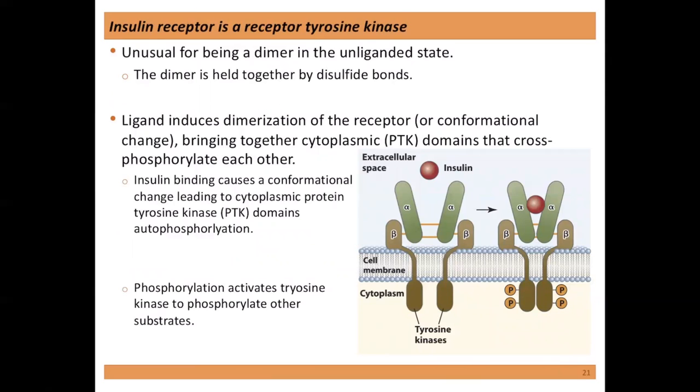This receptor tyrosine kinase, this RTK, is unusual for being a dimer in the unliganded state. A lot of these receptors will form a dimer once the ligand comes in. This one here is a dimer that is kept together by disulfide linkages. This is an insulin receptor. It's a receptor tyrosine kinase, so it receives something, and you've got these tyrosine kinases on here. When the ligand binds, it induces these dimers to move closer together.